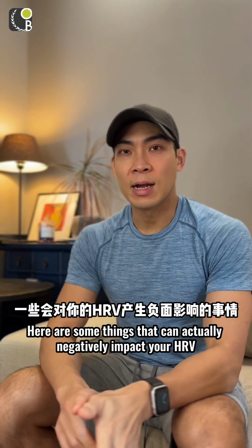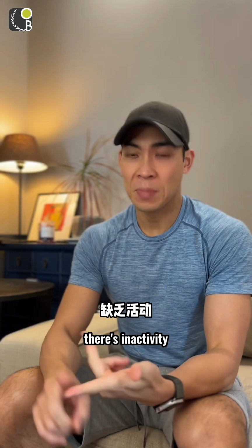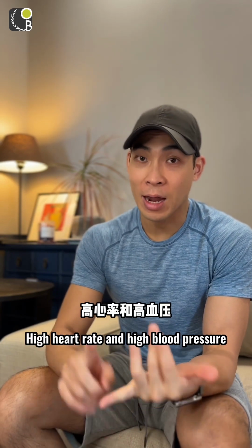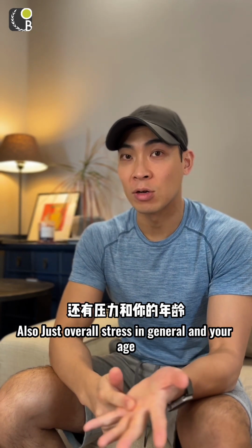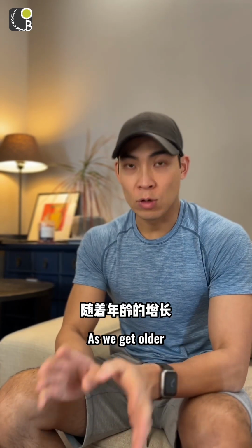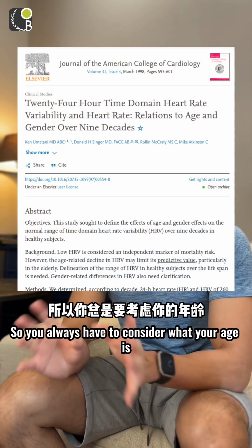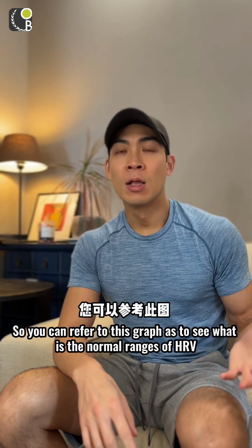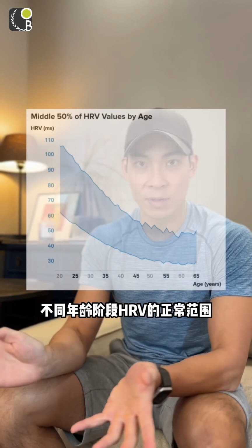Here are some things that can negatively impact your HRV. There's alcohol, inactivity, bad sleep, bad nutrition, high heart rate and high blood pressure, also just overall stress in general, and your age. As we get older, your HRV will also decline. So you always have to consider what your age is relative to your HRV. You can refer to this graph to see what the normal ranges of HRV are at different parts of your life.